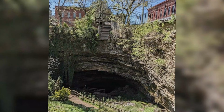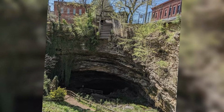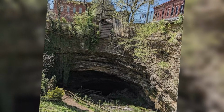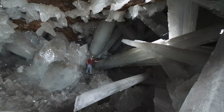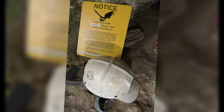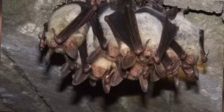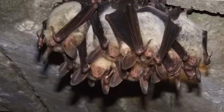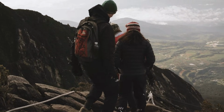This list isn't just about rocks. It's about the places where the rules of the surface stop working. We are talking about caves that breathe, rooms so fragile a human breath can break them, enclosures backed by federal law. And the number one spot goes to the silent crisis that changed caving forever. Let's begin with number 10.